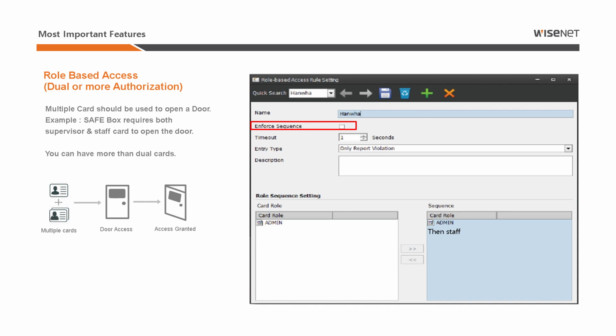How it works here is you will assign one of them as admin, the other one will be staff, and you can have a sequence, which means the first person to swipe should be the admin, and then the second person to swipe should be the staff. And this is what is meant by enforce sequence. You can disable that. That means any two-person, admin and staff, can swipe without keeping the sequence. First the staff can swipe and then the admin can swipe. So this is one of the most commonly asked feature in the most premium access control system, and this feature is available.